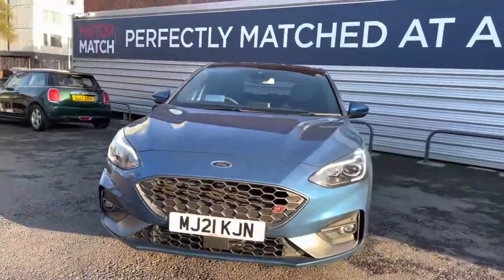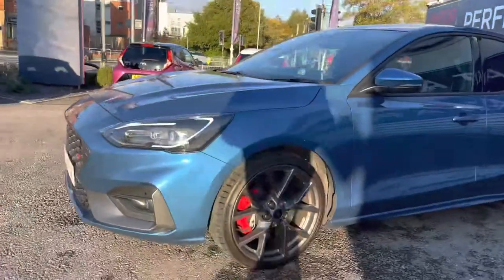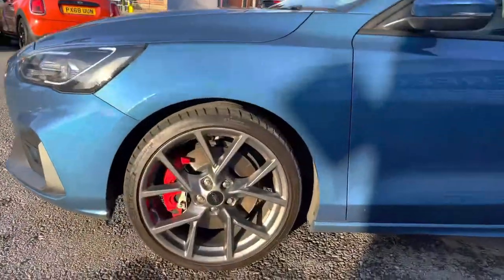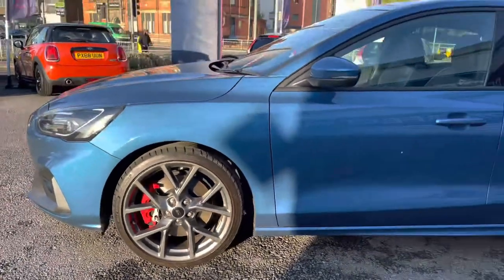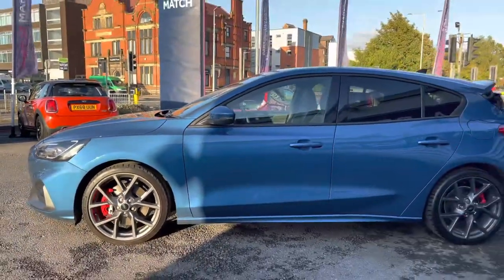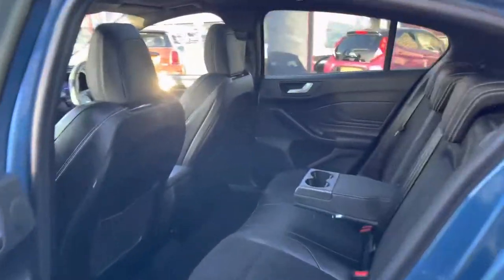And taking a look around the vehicle here, starting at the front, you have your very stylish LED daytime running lights along with your honeycomb front grille. Round here to the side, you'll find your 19-inch alloy wheels finished in a very nice grey, which complements the paintwork. Your indicator integrated into the door mirror. You also have rear privacy glass to give you a very sporty, sleek look.